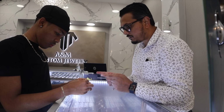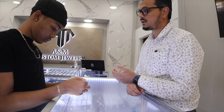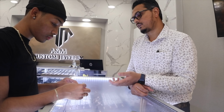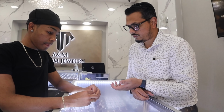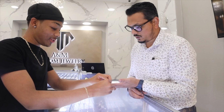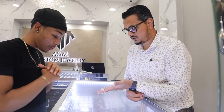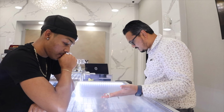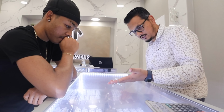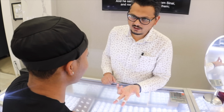Now you have 2 emeralds on the side, and then a nice princess cut solitaire in the center. It's one of a kind. It's very beautifully made, something nice. I think she's gonna like this one. Yeah, it's a perfect one to go for. So I'm choosing right now. Whichever you like the best. I like these two, but I gotta pick. Okay. So I would say go for both, right? Go for both.